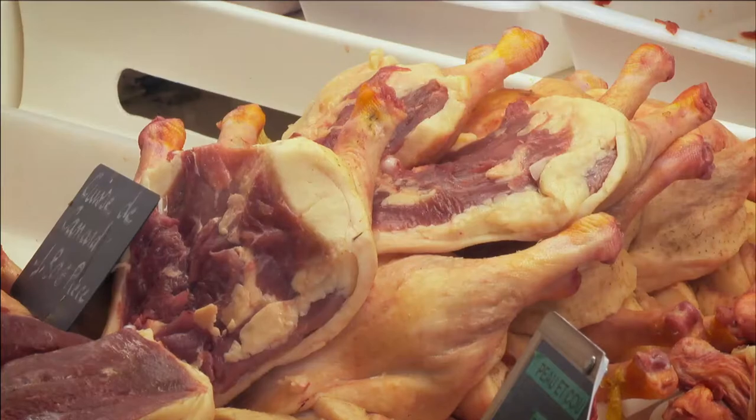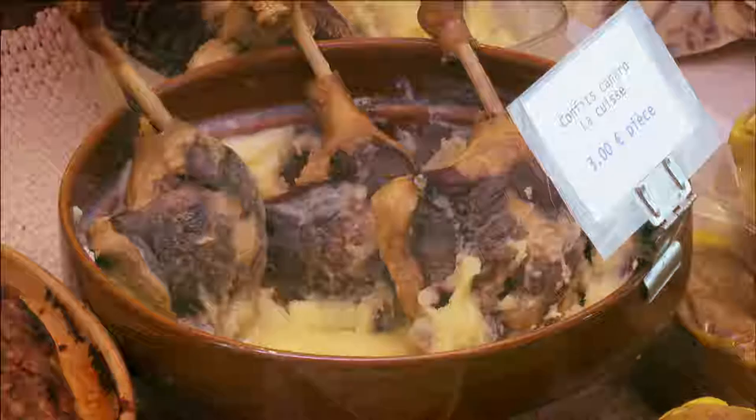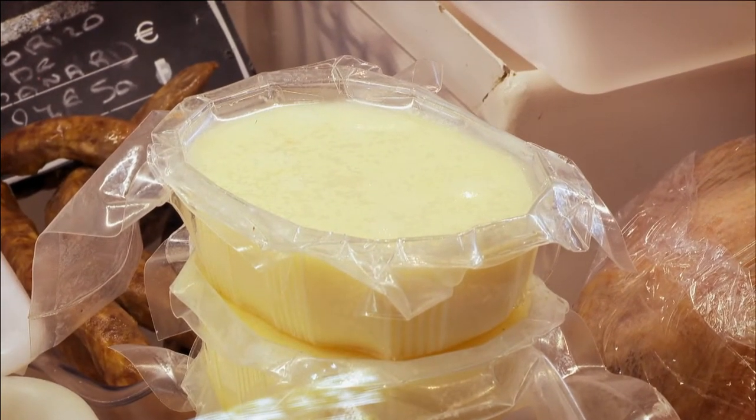And then the second big cut is the leg. It is often cooked slowly in duck fat. It is poached and then reheated with some potatoes or in the cassoulet. The duck fat is the fat that the locals use in cooking for their potatoes, their roast, and absolutely everything.